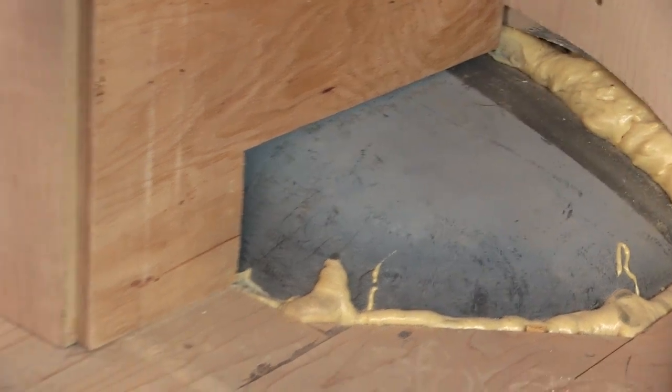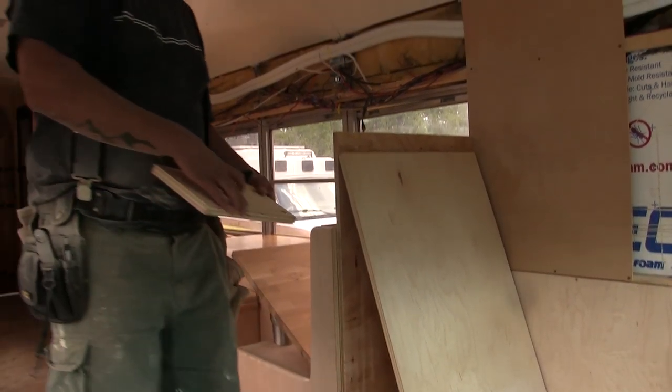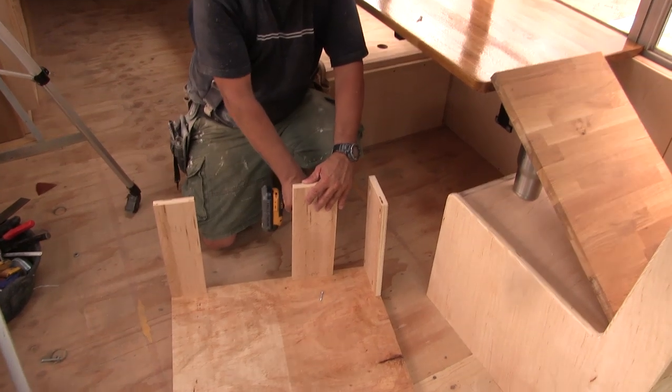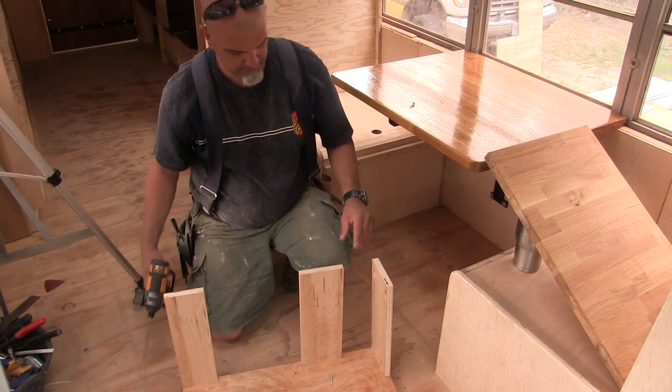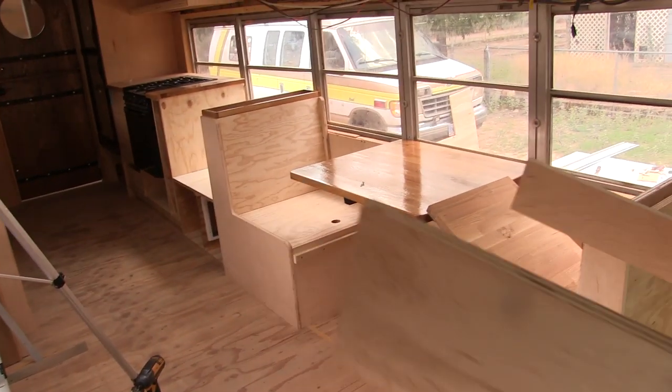Perfect. Very nice. Now we assemble it. Some assembly required. Mostly. All right, you want to lay that piece down? Ow, right on my toe.